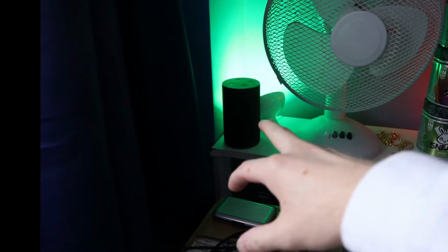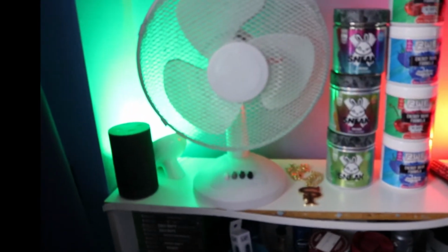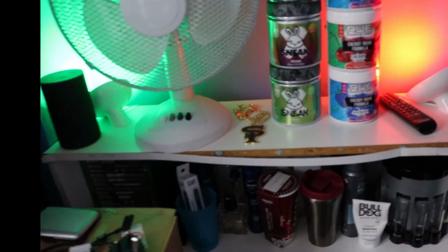I've got my Amazon Alexa just there. Yeah, she's just sitting there. She answers most of my questions as I want to ask her. I've got 2 Philips Hue Bloom lights on, the orange and the green.